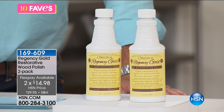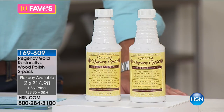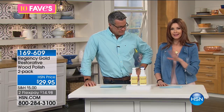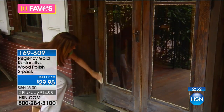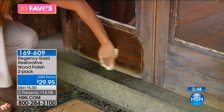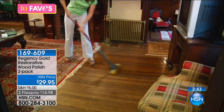This product is made here in the U.S., and it's been around for over 100 years. It's the original formula, Shannon. Yeah, well, it's restorative, like you were saying. This is not a stain. So if you look at that and you're like, well, what color do I get? It's not a stain. It's not a covering or a coating. It's actually restoring and removing that wax buildup. So it cleans and then it polishes and it protects all in one formula. Look at that. Wow. It's really incredible.